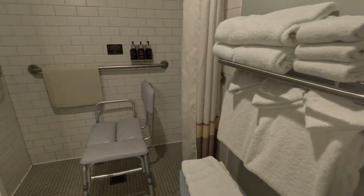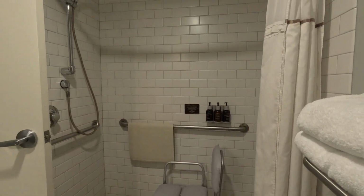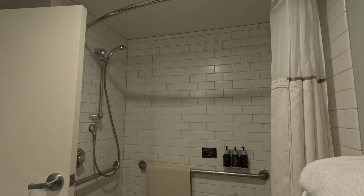From your first ADA hotel experience, what were the pros and cons? Pros were the roll-in shower. Kind of a con with that, actually, is that I'm so used to getting in and out of the setup I have at home that this takes more mental energy to figure out. Even though it's easier because I can roll in and the transfer's easier, there's still a little more mental energy that goes into how to do this.